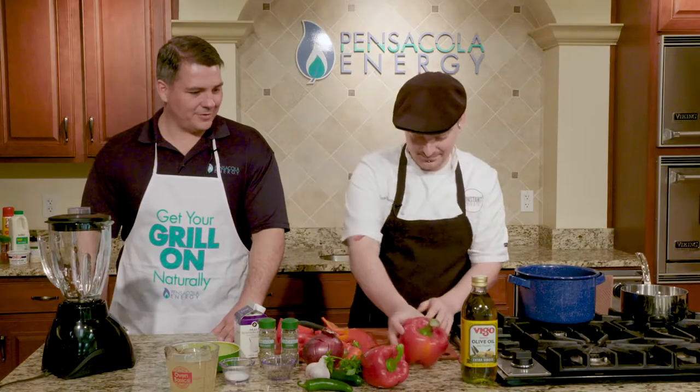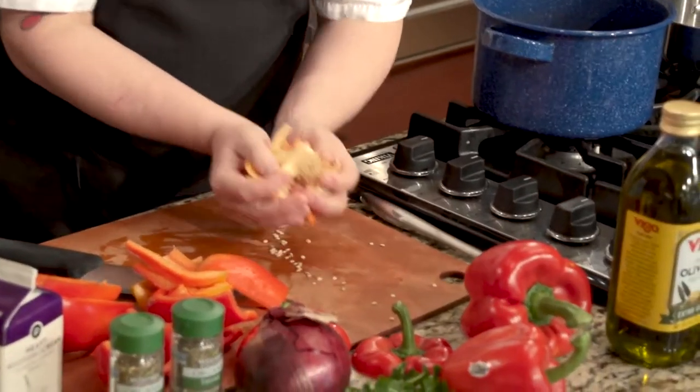Well, that is a large red pepper. That is a big one, yeah. I probably won't have to use the last one thanks to that guy.